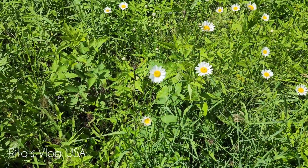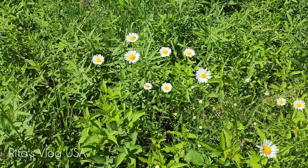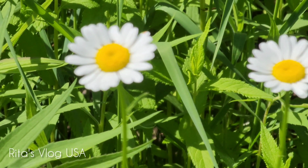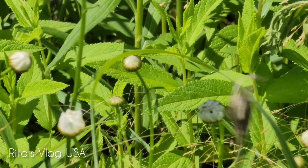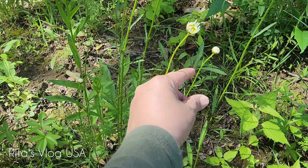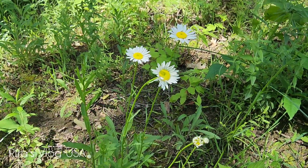The problem is if you cut them and put them in a vase, they don't last very long. See, there's an insect sipping the nectar from the daisies. Let me show you. This is the one that's about to bloom, then one starting to bloom, and then the one that's already bloomed. That's the blooming stage of daisies.